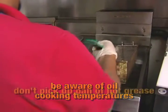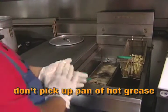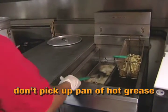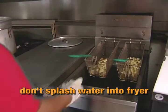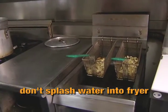And don't pick up a pan of hot grease, especially if it catches on fire. This is one of the biggest causes of severe burn injuries. Don't splash water into hot grease because it will splatter.